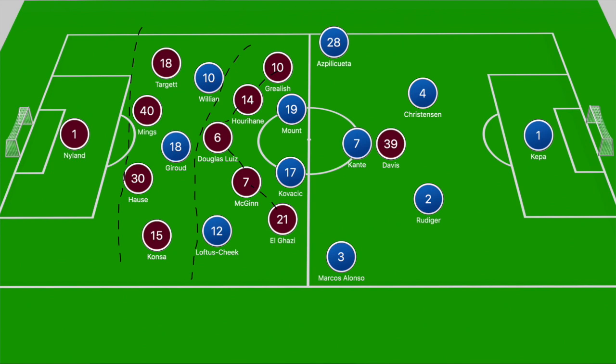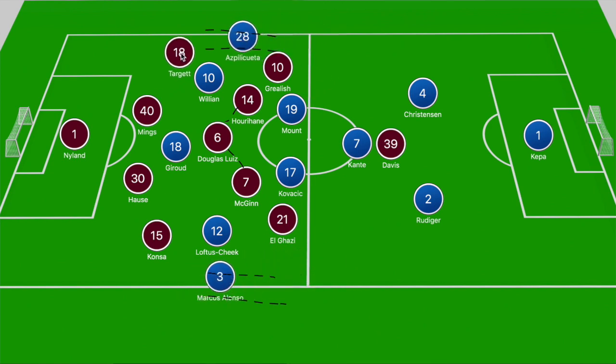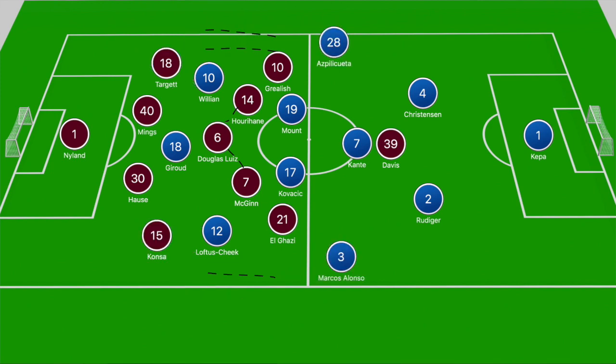The downfall to that 4-1-4-1 was that it created avenues for the fullbacks to push forward, based off the fact that Grealish and El Ghazi weren't tracking the movement of those players, and that's when we ended up seeing the fullbacks being pulled out of position. Ultimately, that was a constant theme throughout this game. Frankly, Chelsea played in a similar system. Yes, it was 4-3-3, but Kante was a bit deeper with Mason Mount and Kovacic having a bit more license to push forward.